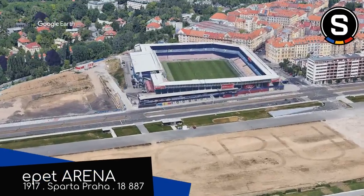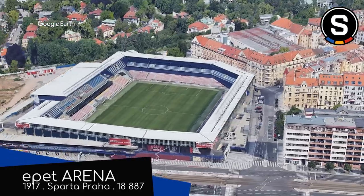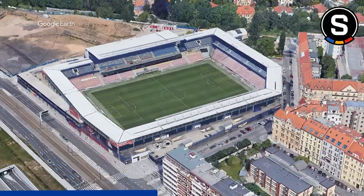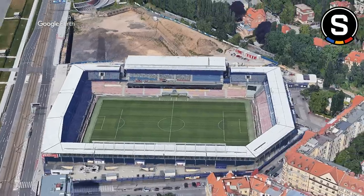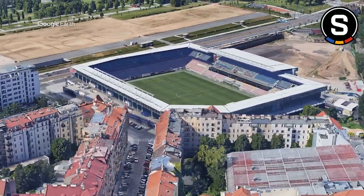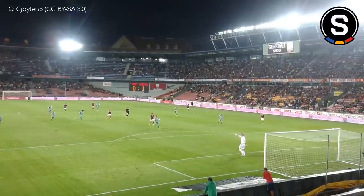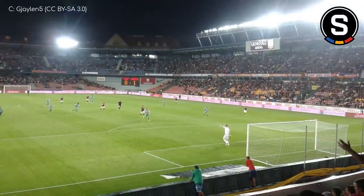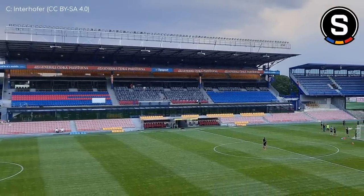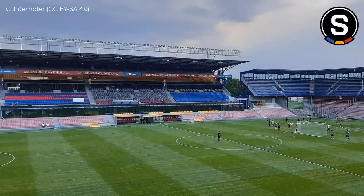EPET's Arena. Before you ask, no, EPET is not the Czech version of Tamagotchi. I believe it's just an energy company, which is much less interesting but perhaps a bit more useful. The stadium has a slightly unusual layout that is shaped by the road that it backs onto, at least in one corner where it's being cut off. I like that though, and the quirks don't end there. This stand, which I guess you'd call the main stand, predates the rest of the stadium, and so it has its own distinct triple-tiered design that really stands out.